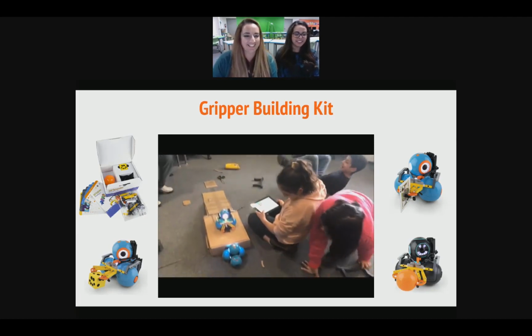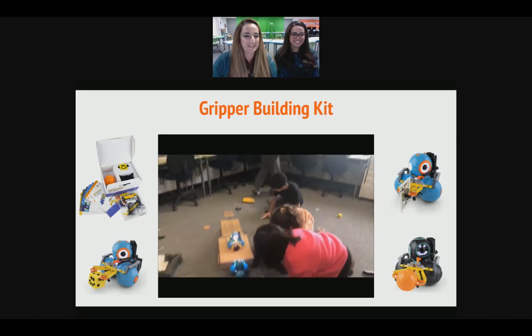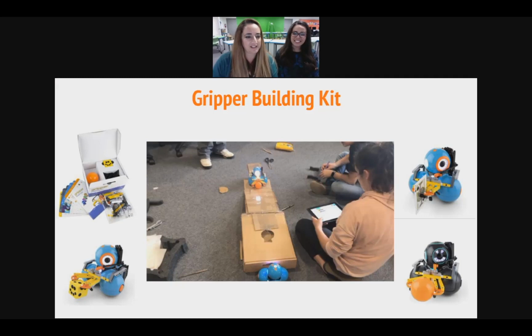So fun. So this is a challenge that I gave my 6th graders. 6th grade again. They love the robots. So this was inspired by a booth challenge from FETC and TCEA. At the Wonder Workshop booth, they were showcasing the gripper, and they had a challenge kind of like this setup. So I challenged my students to recreate that setup that they had.